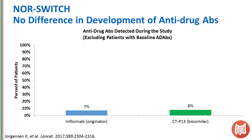In addition to the clinical outcomes that Russ and I have alluded to, it's important to recognize that there were also no differences in the development of anti-drug antibodies within the NOR-SWITCH study in patients who were continued on the infliximab originator versus patients who were then switched over to CTP-13.